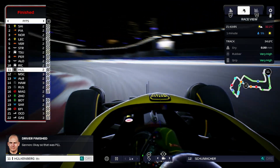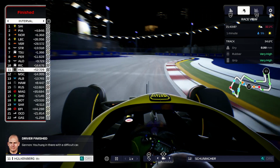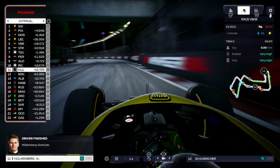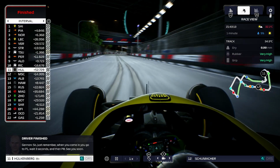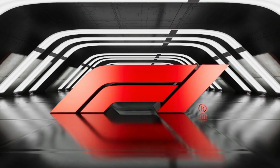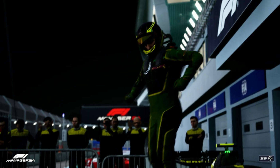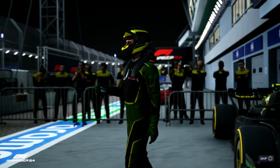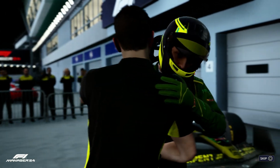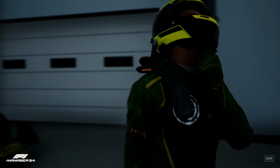Okay, so I think the two-stopper was the way to go. You hung in there with a difficult car. 15 seconds between Hulkenberg and Mick Schumacher. Schumacher possibly would have finished 11th today had it not been for that third pit stop. Mick Schumacher now after a challenging race, just out of the points today with a P12 finish in the end.